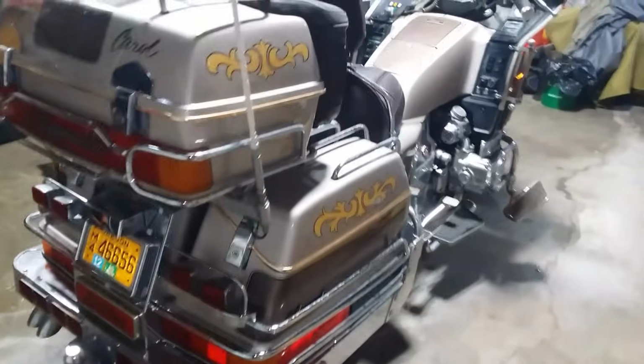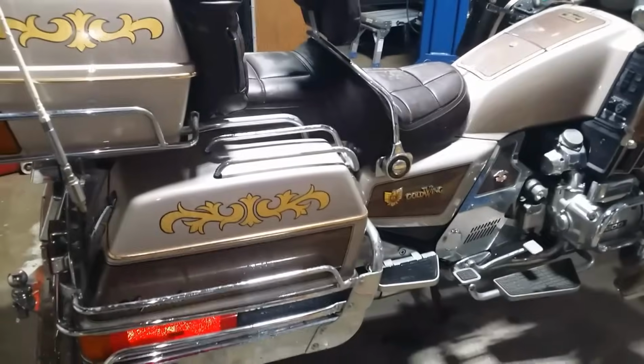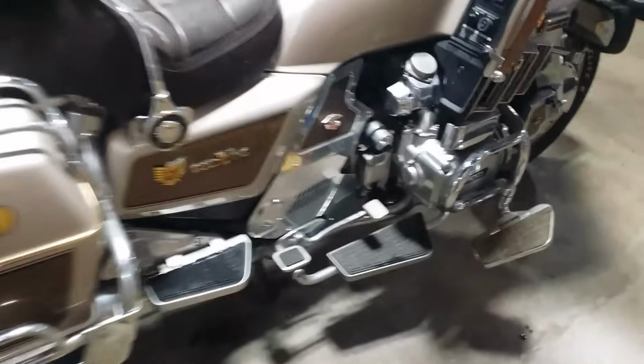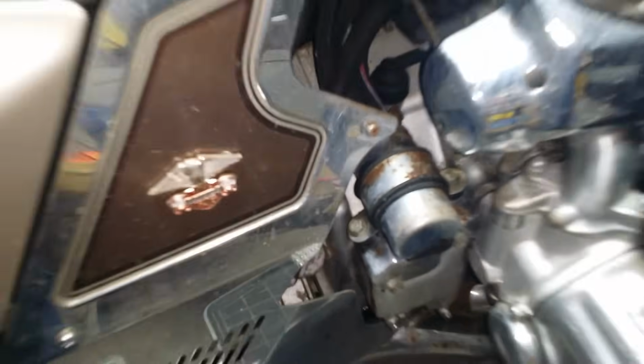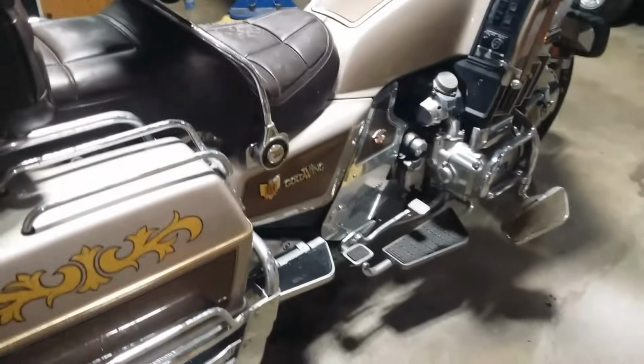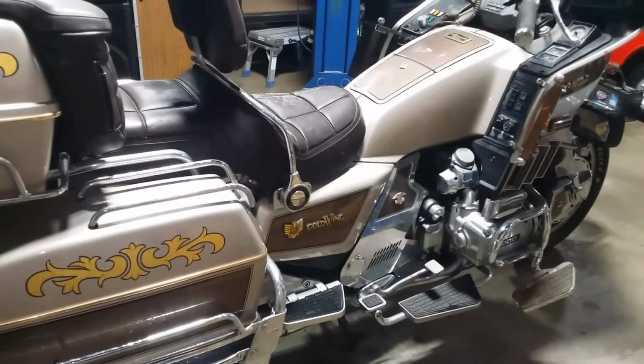So first order of business would be fuel. I have a battery for this thing. I'm not going to put it in. These have an electric fuel pump. Fuel pump is right there. A little rusty. The last thing I want to do is pump anything that was in that tank into those carbs in hopes that the carbs are still okay.